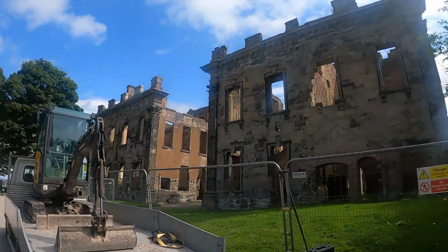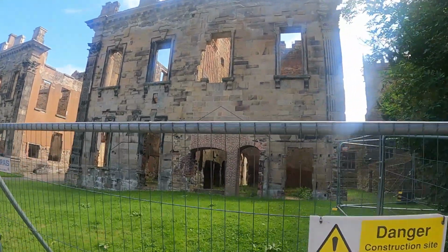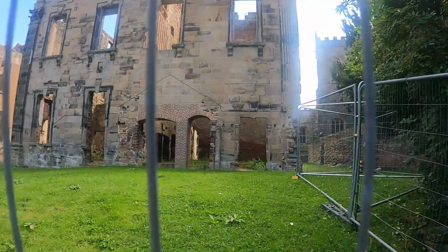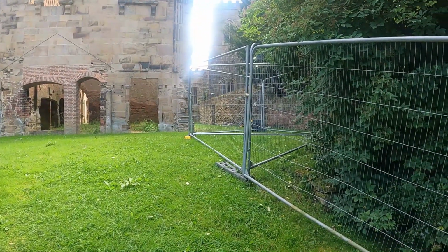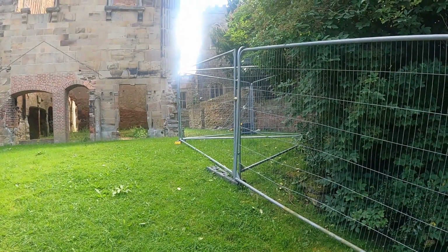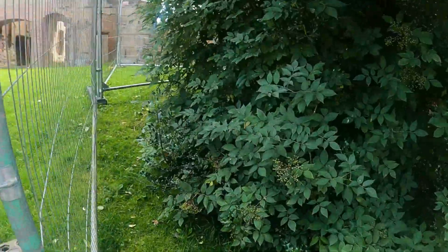It's an English Heritage site at the moment. They're custodians of it, and are doing some work. There's a machine here, so I guess there's some builders knocking about. But this is where I got in last time, so I'm gonna have a go.